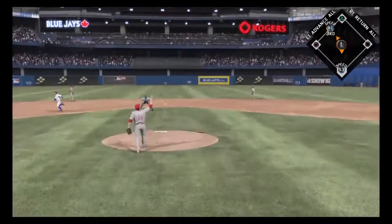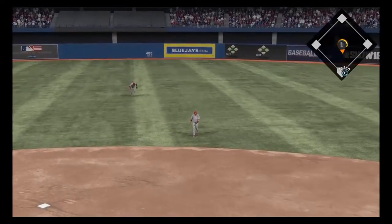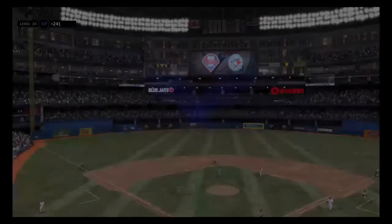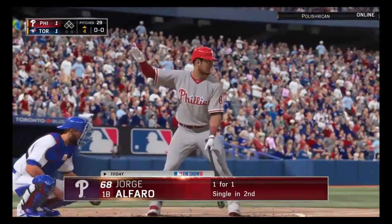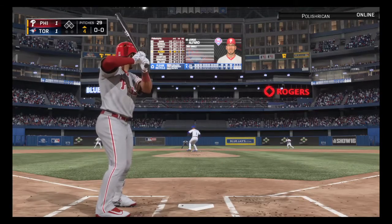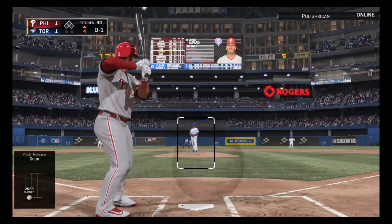And he gets him to lift one high in the air and drifting out to shallow center. Hernandez is there for it, and the inning is over. Jorge Alfaro is ready here as we begin the top of the 4th. First baseman, Jorge Alfaro. And he'll take strike one on the fastball, registering at 93 that time.